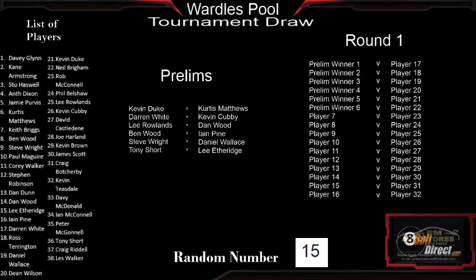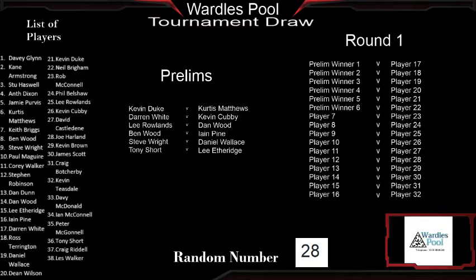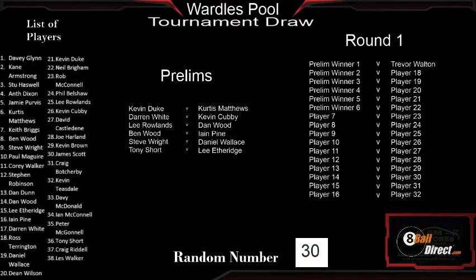Right, so we'll move on to the other side now. And these are the round 1 matches. The next number out is number 28, which is going to be Trev Walton. So Trevor Walton will play the winner of Kev Duke and Curtis Matthews. The next number is number 30, which is James Scott. He'll play the winner of Darren White and Kevin Cubby.